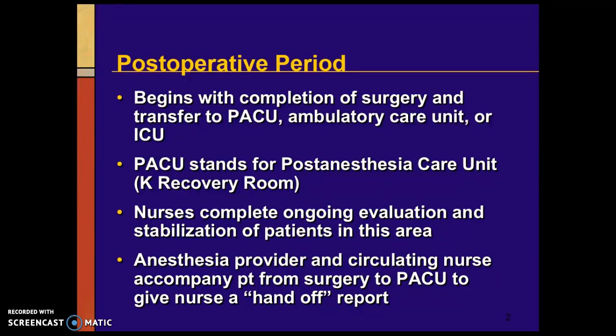One thing your book talked about specifically is that the anesthesia provider and the circulating nurse accompany patients from surgery to the PACU to give the nurse a handoff report. During that handoff report, the nurse receiving report is able to give a report back to make sure there's understanding. That's like when we talked in Pharm about nurses having the right to stop and think. Same here for the handoff report, the nurse has the right to complete information.